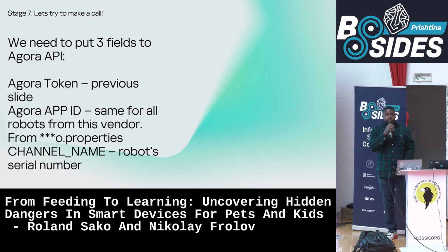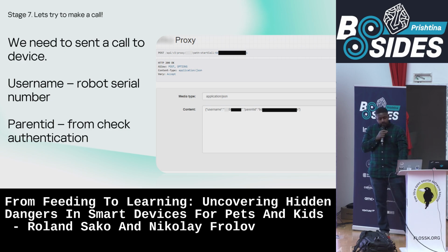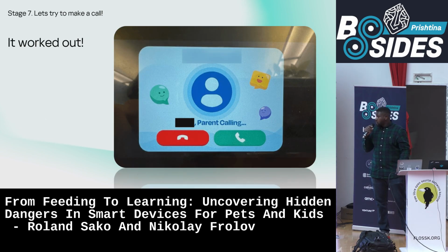Then you need the Agora app ID, which is the same for every owner of the robot. And then you need the serial number, which, as we saw previously, is very easy to guess or enumerate. What we did was try to make a call to a second robot that we bought. It worked out straightforward, very easy to exploit. Basically, anyone who gets access to a robot ID, or simply enumerates all the existing robot IDs, can make a call to any child who owns one of these robots.